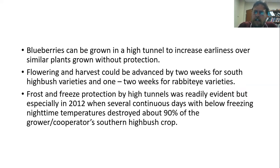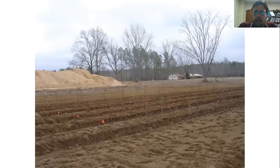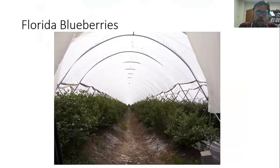If we put the blueberries in high tunnels, we can increase their earliness. They did several years looking at the data, and I didn't include all the yield data for that. But we can get flowering earlier, get harvesting earlier by about 2 weeks for Southern Highbush, and then 1 to 2 weeks for Rabbiteye varieties, and get a lot of frost and freeze protection. Because what we don't want to happen is this. So these are some blueberry bushes that were outside, had a really serious cold event and killed all the plants. So having that cold protection can be really important.